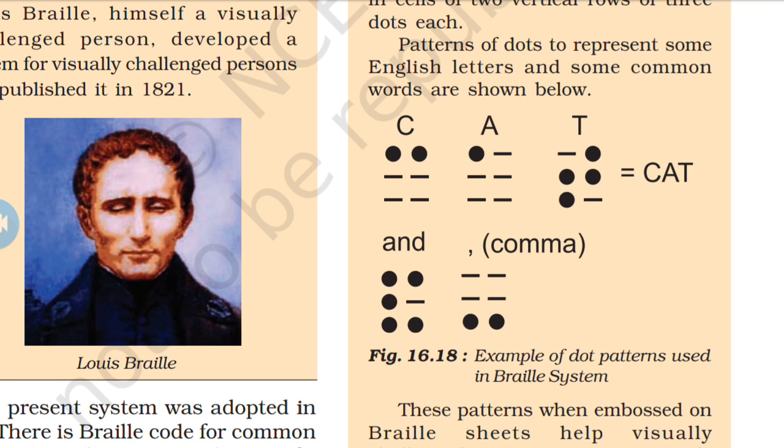Dots are arranged in a cell of two vertical rows of 3 dots each, as shown in the figure. Patterns of dots to represent some English alphabets and some common words are shown in the figure. These patterns, when embossed on Braille sheets, help visually challenged people to recognize words by touching. To make them easier to touch, the dots are raised slightly.